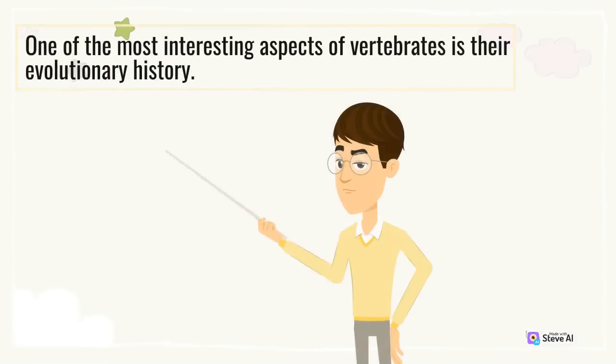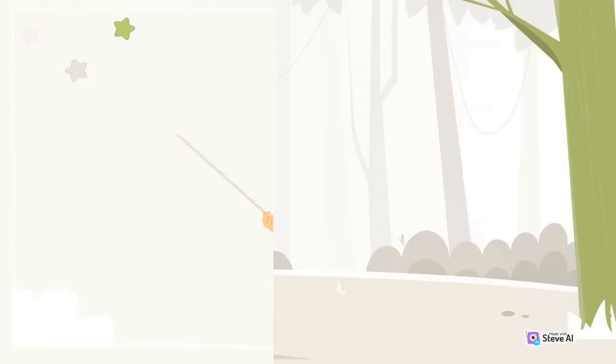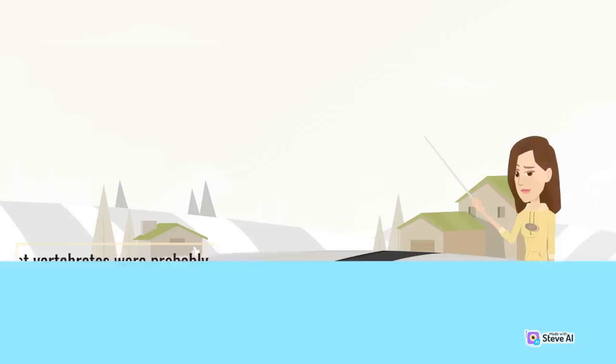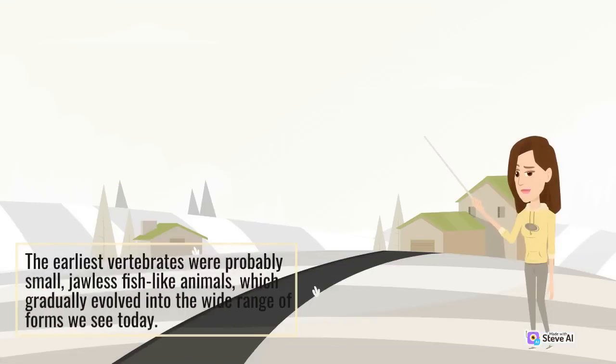One of the most interesting aspects of vertebrates is their evolutionary history. Vertebrates are believed to have evolved from a group of marine animals called chordates, which appeared in the fossil record over 500 million years ago. The earliest vertebrates were probably small, jawless fish-like animals, which gradually evolved into the wide range of forms we see today.